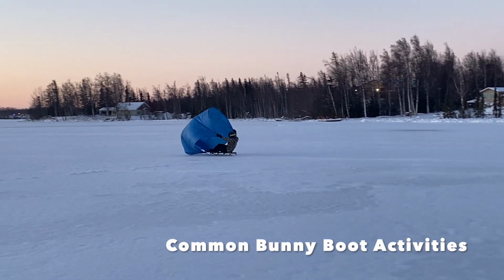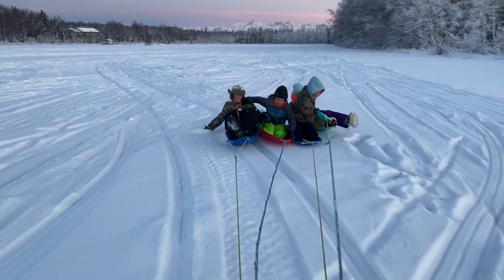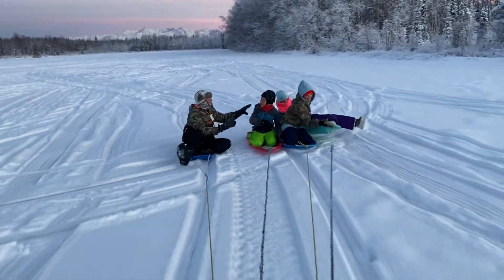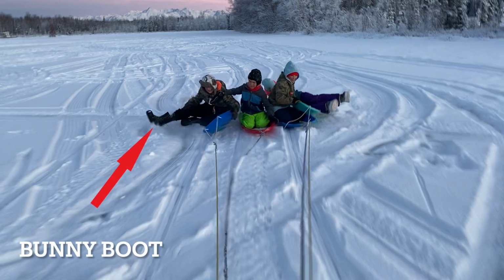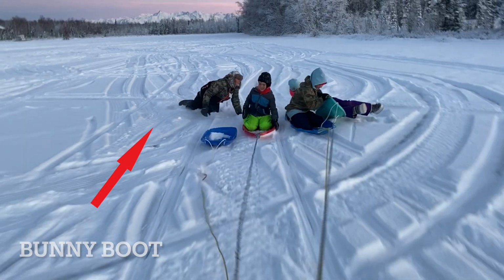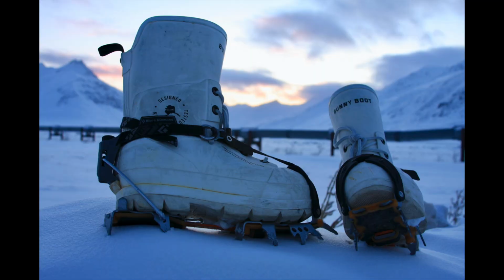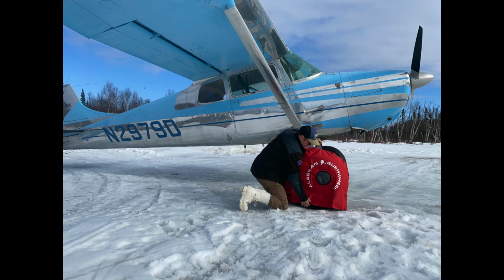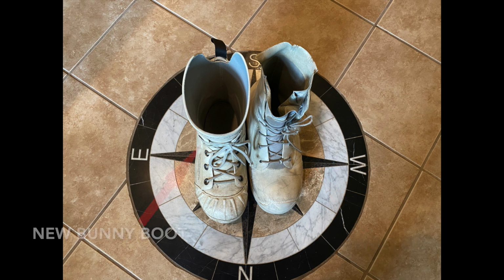I have over 25 years of my original pair of bunnies I got when I was 15 years old. These boots are amazing, but have some flaws. Your feet are drenched in sweat, they're bulky, heavy, and can be slippery on the ice. And really, the only place to buy these anymore is military surplus stores. In steps the Alaska Gear Company. This innovative company took a badass boot and is attempting to make it even better.